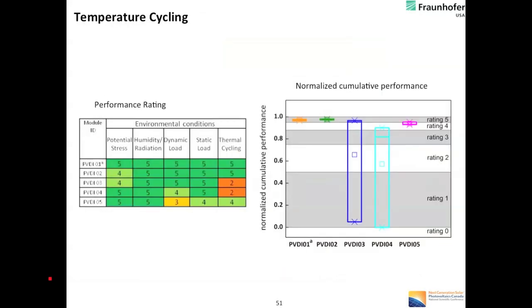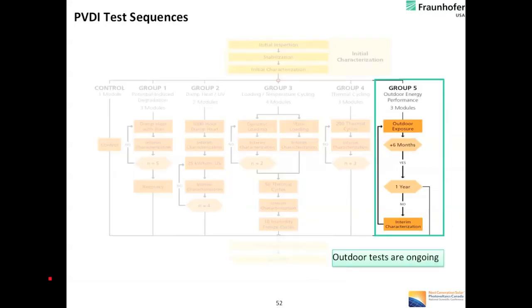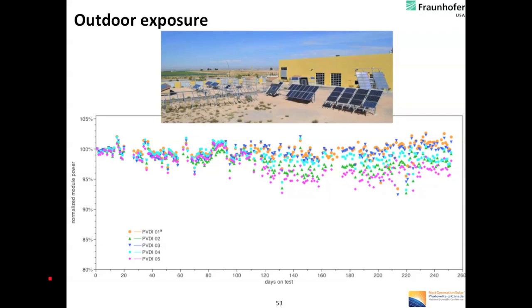Finally, thermal cycling, arguably the most conventional test there is. Again, pretty significant degradation in 2 of the designs. Not all of the modules degraded. We had 2 that more or less held their own, but 2 of the 3 modules put into the test failed dramatically. So are these modules commodities? Not exactly. So last slide is the outdoor testing again.